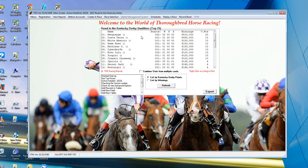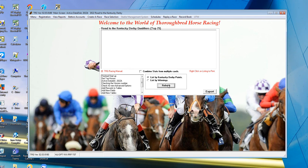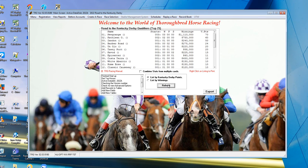Let's go and take a look at our top 25 now. We've had a couple major races involved, so this should really shake up the standings. Except, as we all know, New Grange has already won his 3rd race, and I think that puts him over $1 million. Let's see if it does. Yes, he's the first to hit $1 million. Kathleen O is right behind with 750,000, and you can see the point standing. It looks like Kathleen O is just about guaranteed a spot in the Kentucky Derby.